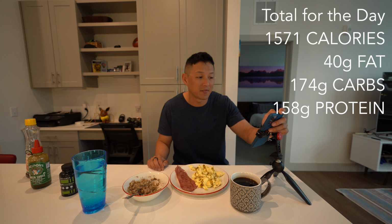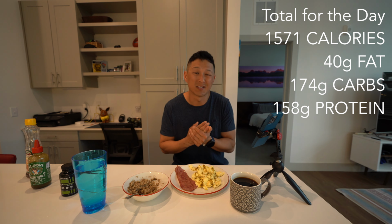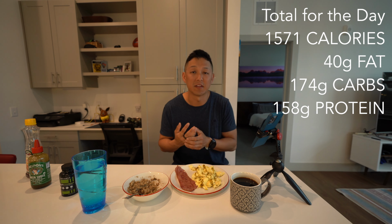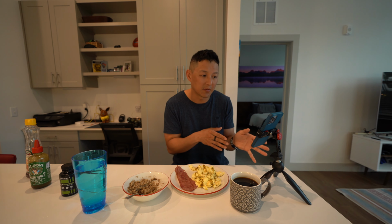Now, let's talk about overall caloric intake for yesterday. It was very, very low. Total calories, only 1,571. Total grams of fat was 40, carbohydrates 174, and protein at 158. So when I look back at that, biggest red flag to me is protein didn't get up to at least 175. I like to usually get 175.